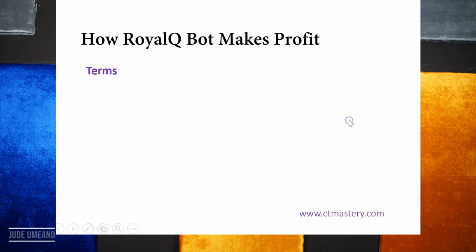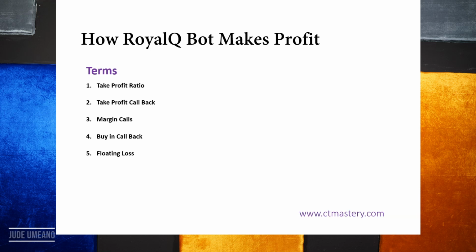So now that you have seen how much I have made so far using the RoyalQ Bots and how to grow $100 to $1,000, now let's look at how the bot works to make this money. Now let's look at how the RoyalQ Bot makes money. To understand this, you have to understand the definition of these terms. So we have the take profit ratio, take profit callback, margin call, buy-in callback, and floating loss.